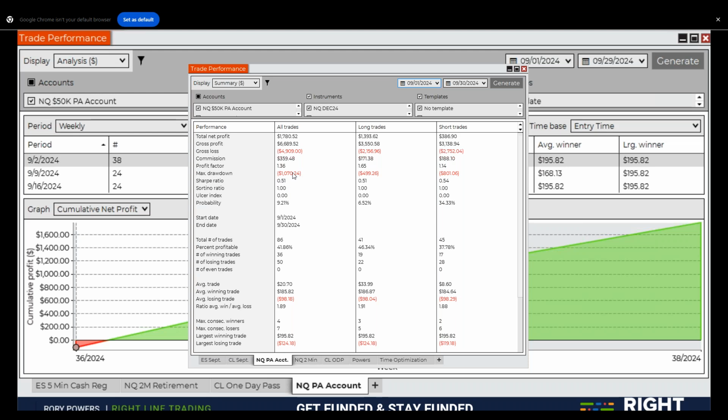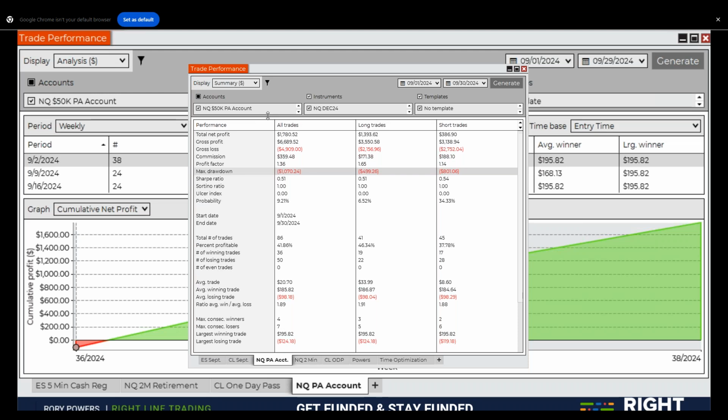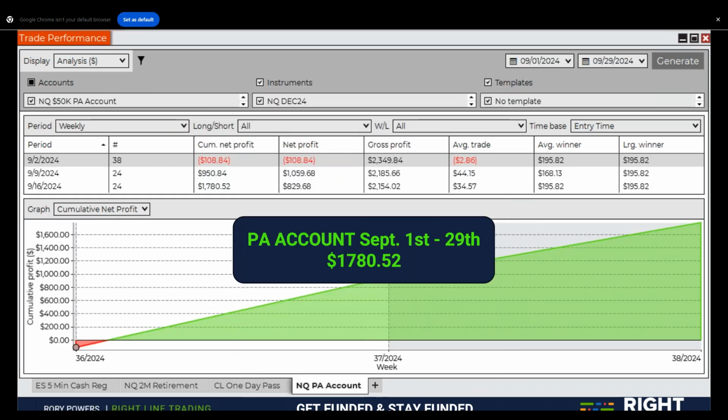So this is a strategy where the max drawdown was only $1,000, and we were able to make $1,780 for the month trading this PA account template. What's nice about trading the NASDAQ is that it's very liquid. If you wanted to trade 2 contracts or 3 contracts or 10 contracts, you can multiply this by the number of contracts that you're trading. So if you're trading 10 contracts, that's $17,800. It's very impressive numbers to sustain those funded trading accounts.